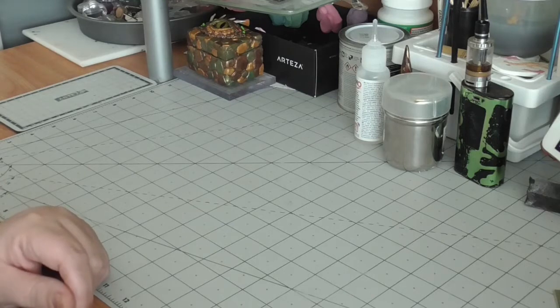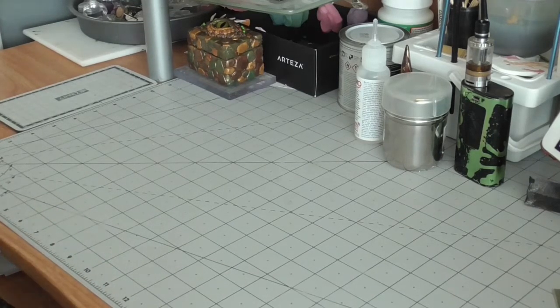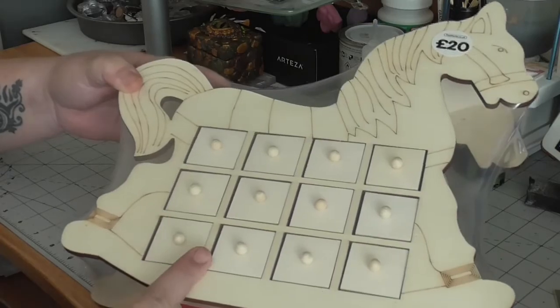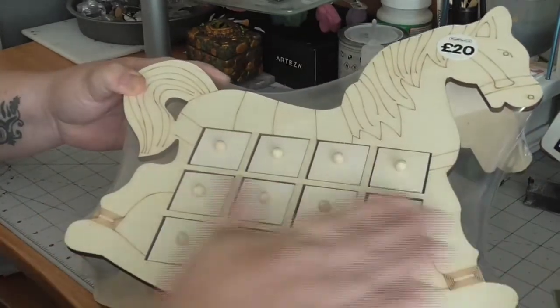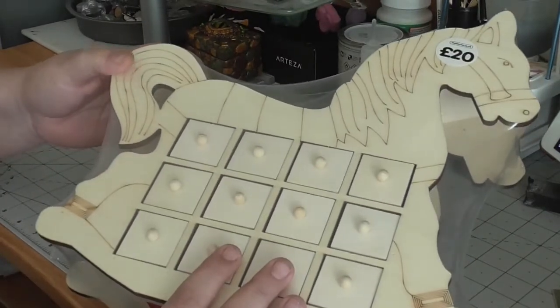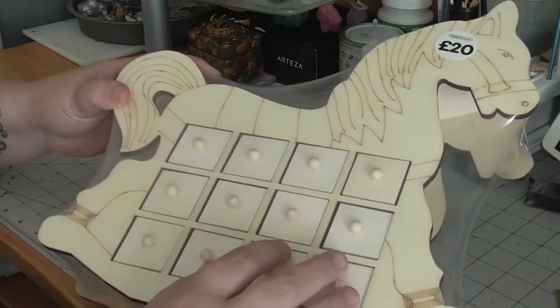Works. Christmas is coming and I wanted to do for my daughter and my granddaughter their own advent calendar. So I bought this today, well it's just been delivered today, which was really quick delivery actually. So I want to paint up a rocking horse for their advent calendar this year, for my daughter and one for my granddaughter.